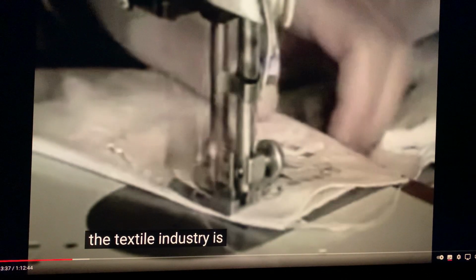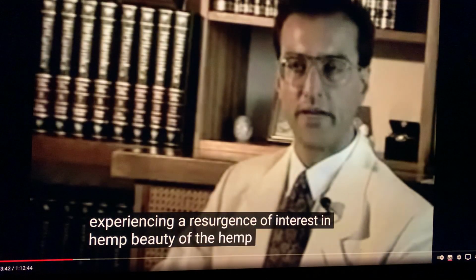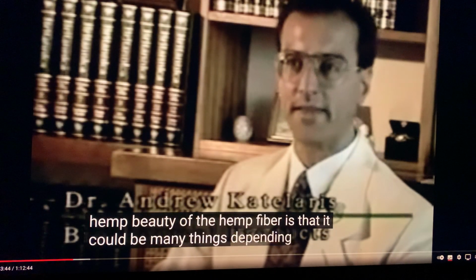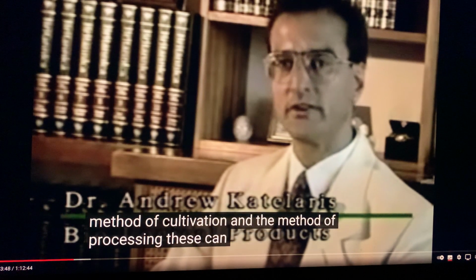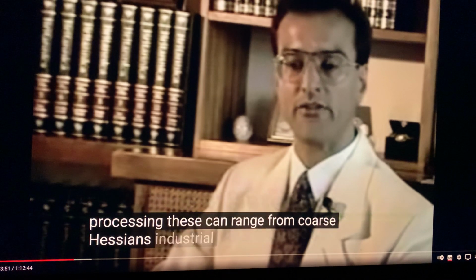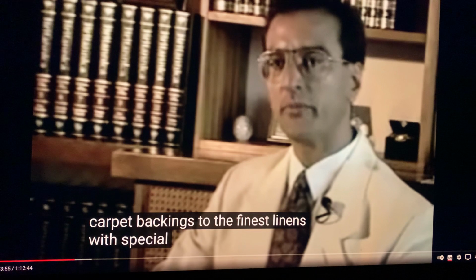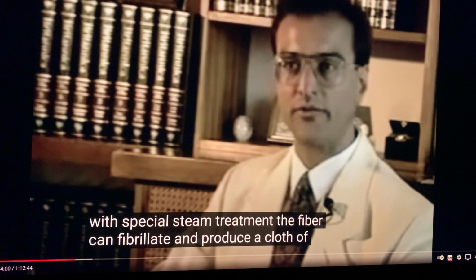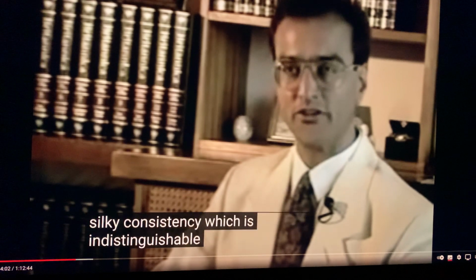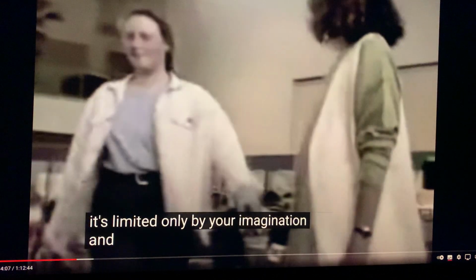The textile industry is also experiencing a resurgence of interest in hemp. The beauty of the hemp fibre is that it could be many things depending on its method of cultivation and the method of processing. These can range from coarse hessians, industrial fabrics such as carpet backings, to the finest linens. With special steam treatment, the fibre can fibrillate and produce a cloth of silky consistency, which is indistinguishable from natural silk. It's limited only by your imagination and the technology that's been developed over hundreds of years.